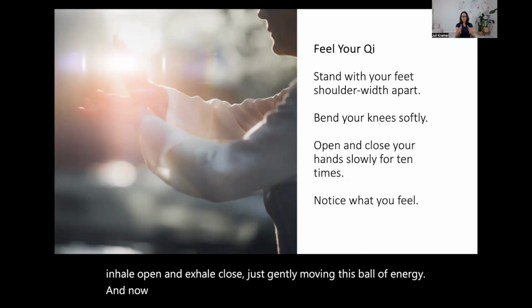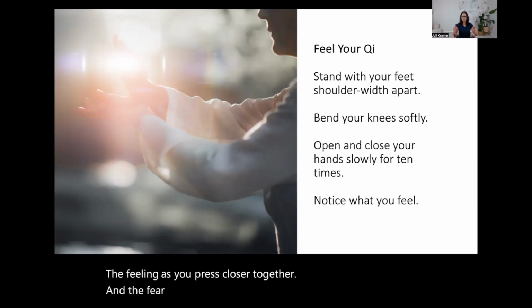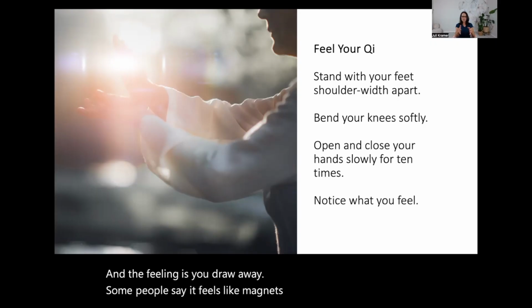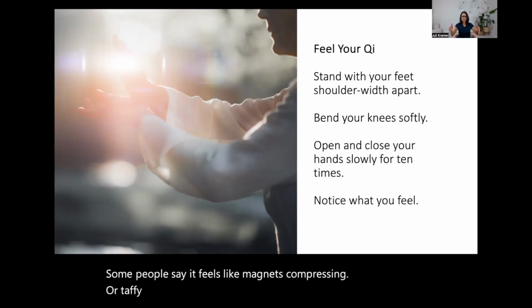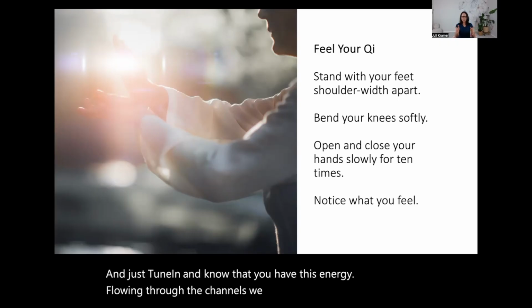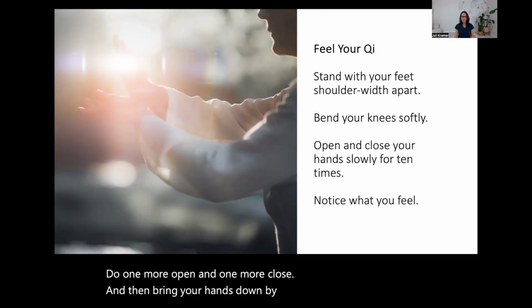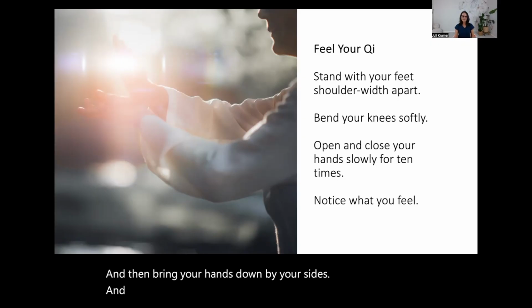And now close your eyes and really try and observe the feeling as you press closer together and the feeling as you draw away. Some people say it feels like magnets compressing or taffy pulling as you open, magnets as you close. And just tune in and know that you have this energy flowing through the channels we just explored. Do one more open and one more close. And then bring your hands down by your sides and open your eyes.